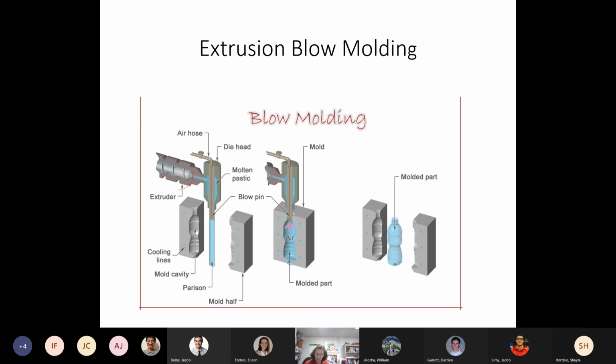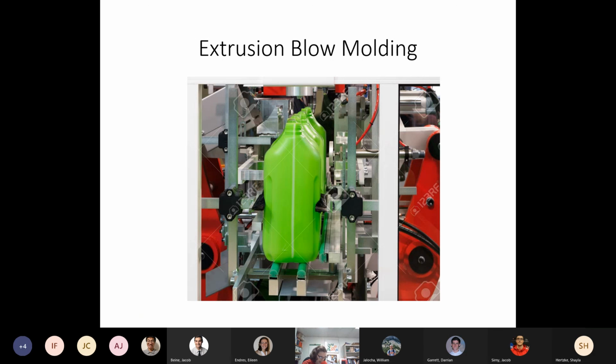I do have a quick video clip of blow molding as well. Here is a picture of parts that were made by extrusion blow molding. You oftentimes can see the flash at the parting line.